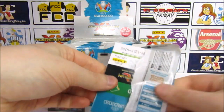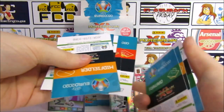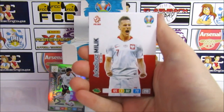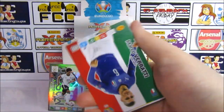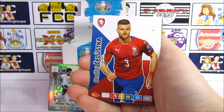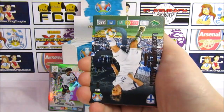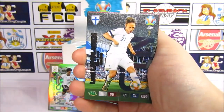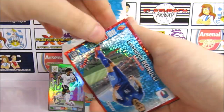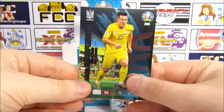Sounds about right. On to the next pack. And it is, of course, all over the place. It matches the original box. We have Milik, Verratti, Quaison, a Chalutska, Ulmer, and we have a Lapalainen Wunderkid, Benucci defensive rock, and another Konoplyanka.